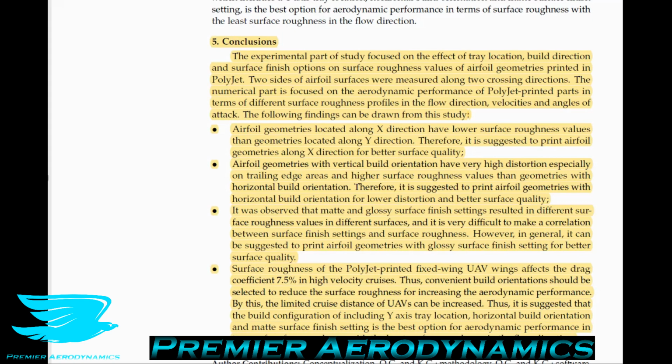It was observed that matte and glossy surface finish settings resulted in different surface roughness values in different surfaces, and it is very difficult to make a correlation between surface finish settings and surface roughness. However, in general, it can be suggested to print airfoil geometries with glossy surface finish settings for better surface quality.